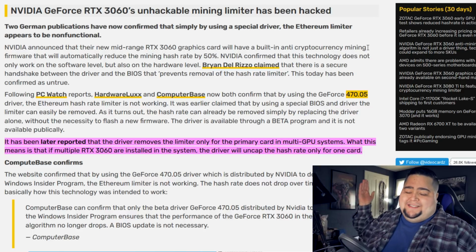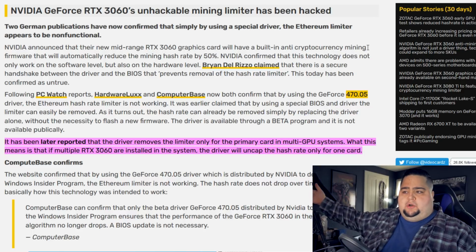So it's still good for future cards coming out from Nvidia that they could put the hash rate limiter on, because those cards wouldn't theoretically work with an older driver like this that doesn't support those cards. But on future cards, as long as they don't make a mistake like this again, they should be okay.